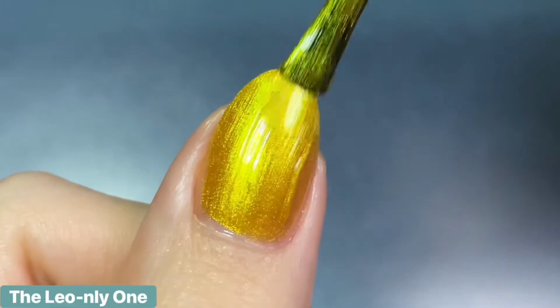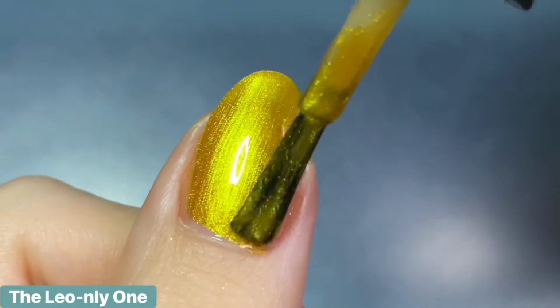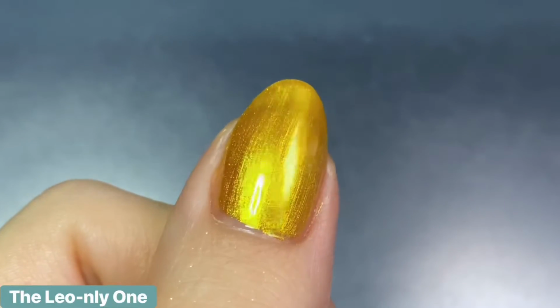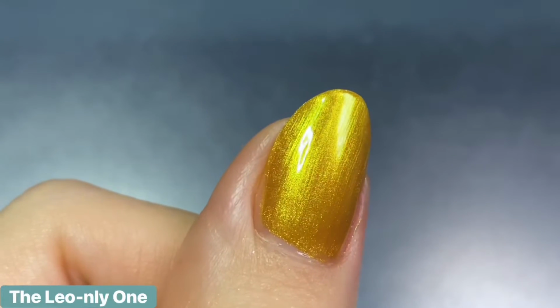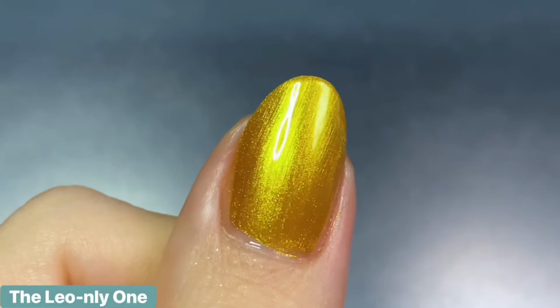And I am so sorry on your behalf if you are a Leo and you're just like, what is this shade? But if you do happen to like it, then great. I'm very happy for you. But I just need to know, how many Leos actually like this? It's just not giving what I want it to give.